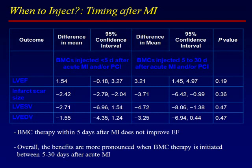So this is what we saw from our analysis, although the interaction was not significant. The patients who received bone marrow cells within 5 days did not have an increase in ejection fraction. Overall, if you look at the numbers in these two columns, you can see the numbers are somewhat better in this group. Infarct scar size, a little bit better. End systolic volume, a little bit better. And end diastolic volume, a little bit better. So this data suggests, but does not prove, that a delayed injection is better. There are studies going on right now which will address this issue within the next 2 years or so.